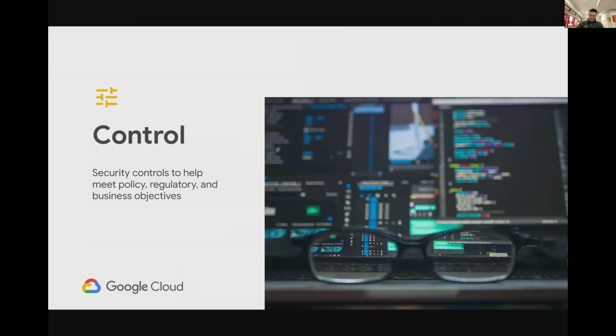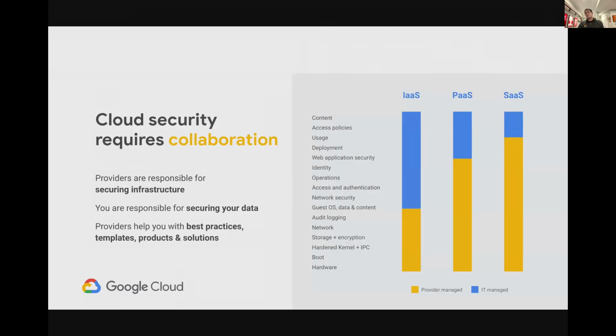As far as controls, I'm just checking time here. I'm going to move pretty quick. This, I think, for most is pretty straightforward. Just understanding the differences between infrastructure as a service, platform, software as a service, where that shared responsibility lies. So how much of the security responsibility is on the vendor versus the customer. And it really depends on the services that you're consuming, whether it's VMs or whether it's a managed service or whether it's a SaaS service.